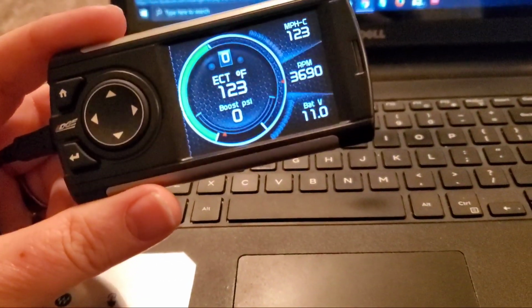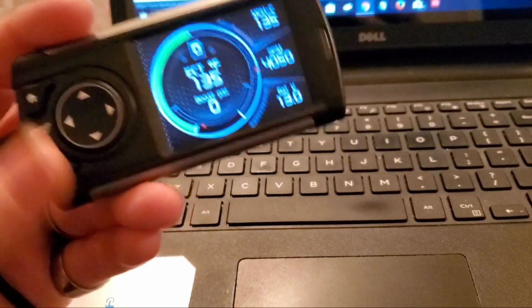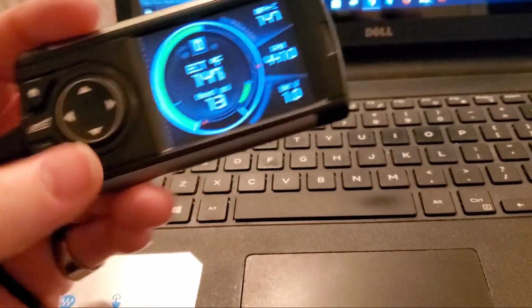Now, there is a way that you can flash it right back to stock. Some dealers may not be able to see it. It may not leave a mark. It depends on the make and model.